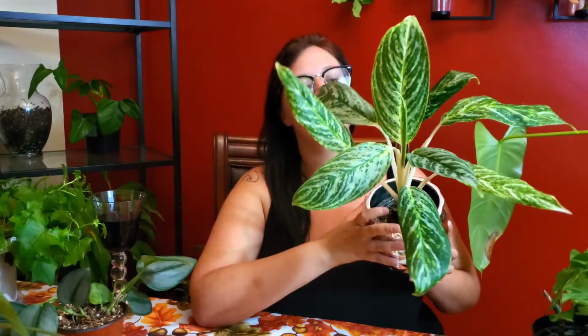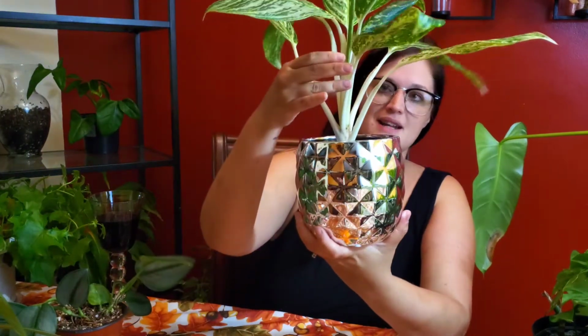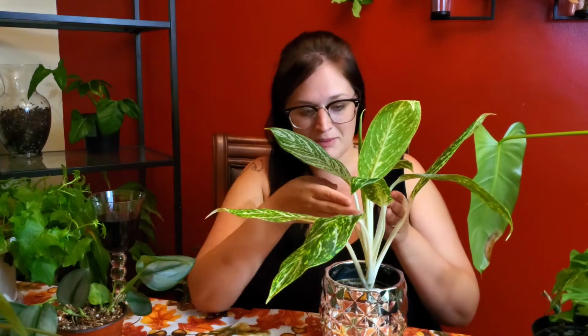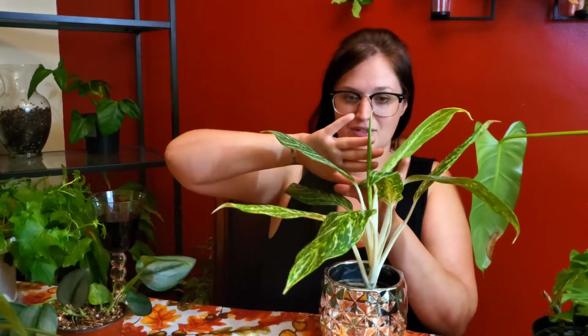Next one I have, poking through the corner of the frame, is one of my Aglaonemas. This is my favorite Aglaonema. It has the beautiful white stem, and the color and the pattern of this plant is to die for. I had this guy outside north facing all summer long, and it gave me pretty much this whole section, these 3 leaves, and as you can see there's a brand new leaf there.